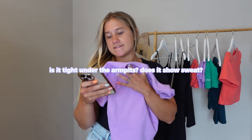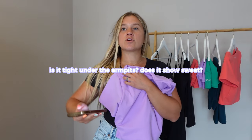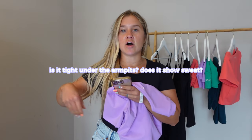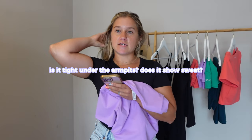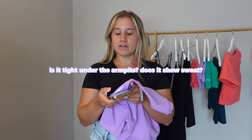So let's go over any questions about the crew cropped tee along with the fitted t-shirt. Is it tight under the armpits? Does it show sweat? For all these crops, it's not tight under the armpits for me, since it's a cassey material, it's so breathable and soft. But if you hate when things are tight and fitted, I would recommend sizing up. I don't find it restricting or tight in any areas on the armpit.